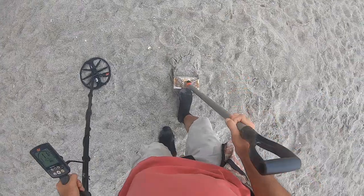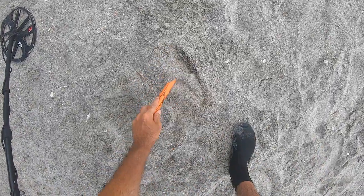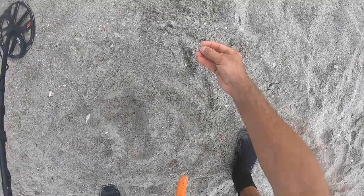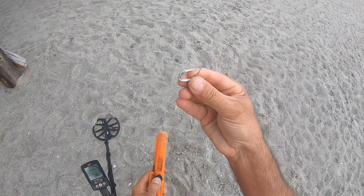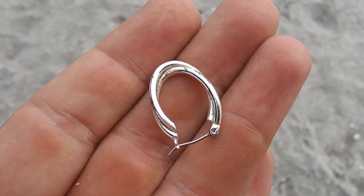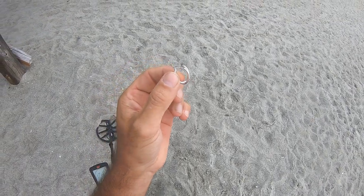All right, got a 10. Well, that is another earring. I'll take it. That's just junk, looks like. The second earring of the day.